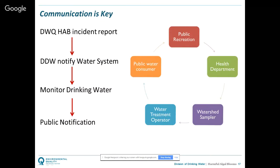So communication is key. Like I said, talk to your staff, stakeholders. The Division of Water Quality and the Division of Drinking Water have fostered a great relationship of communication. Ben hosts a communication meeting once a month where we discuss ways that we can implement and improve communication strategies.